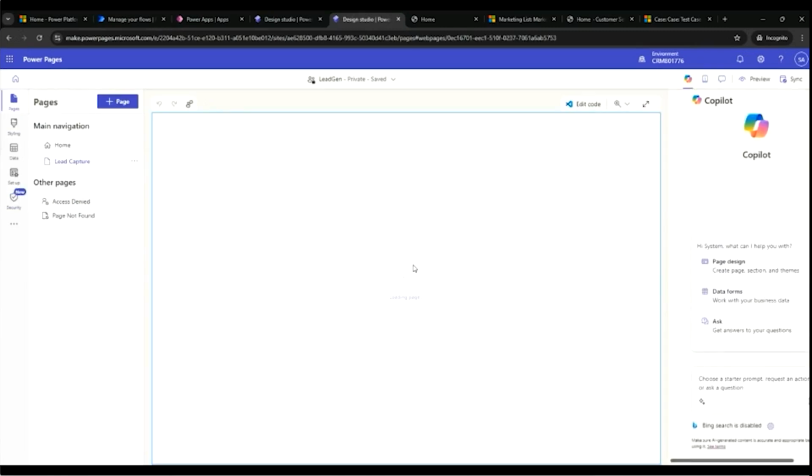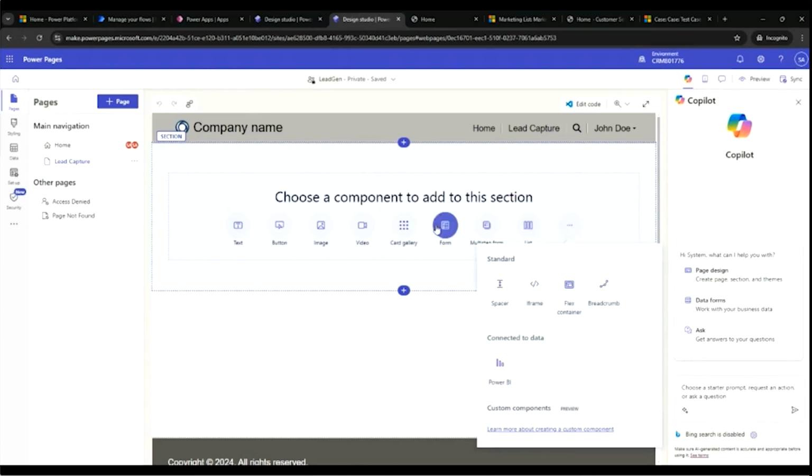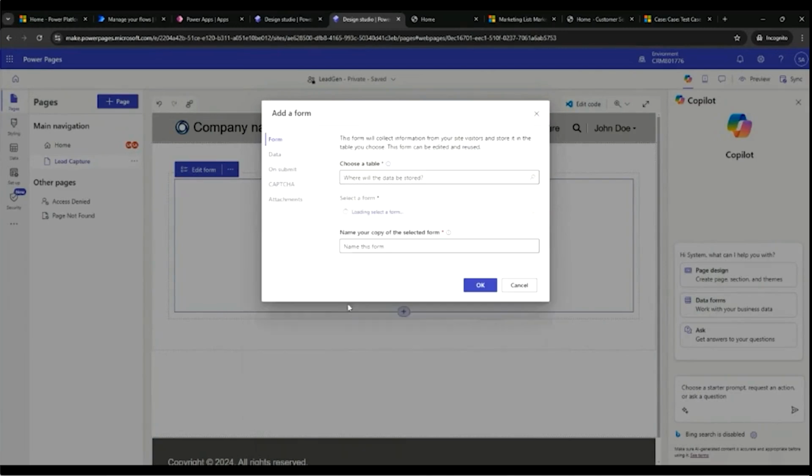So let's go back to our pages now. On this lead capture, I'm going to say I want a form. And I'm going to hit a new form here, and I'm going to say this table is going to be leads.